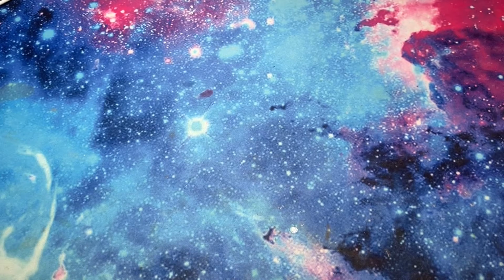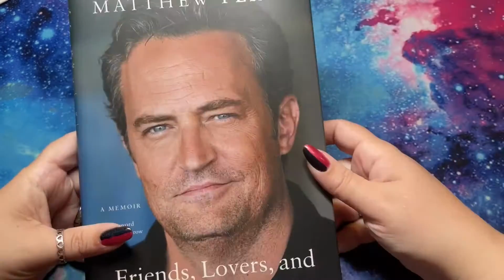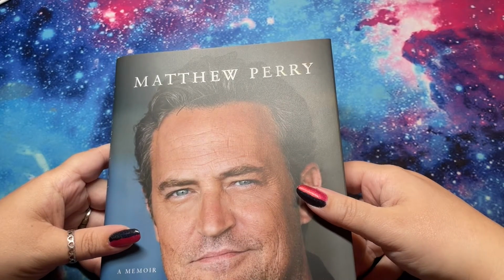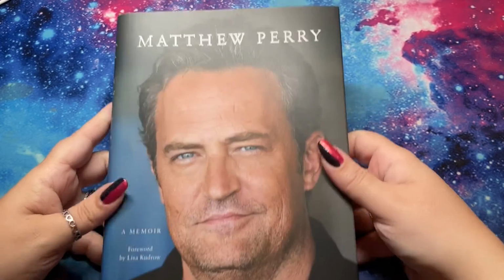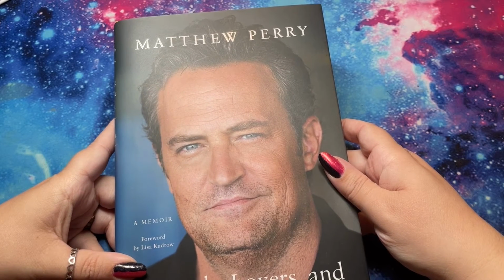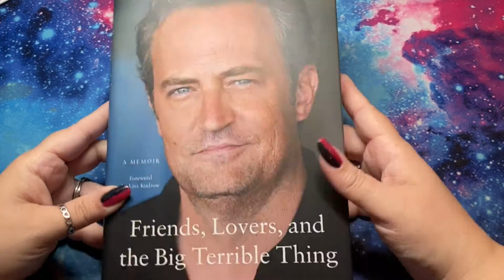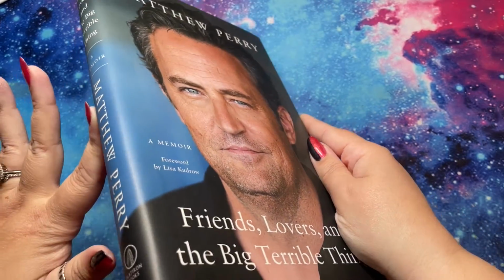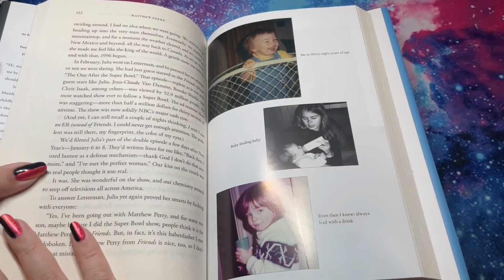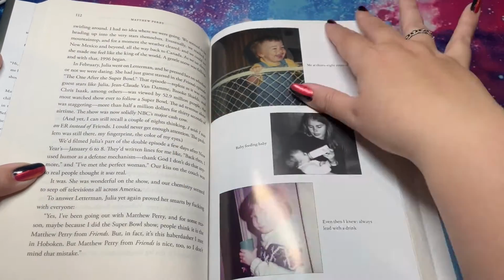Then I ended up at the Barnes & Noble sale. I had to get the Matthew Perry book, Friends, Lovers, and the Big Terrible Thing. Friends is my favorite TV show of all time. Matthew Perry was my favorite character on the show. He has been battling with drug addiction for a lot of his life. I think that's a lot of what is going on in here. Ooh, there's pictures. That's exciting.